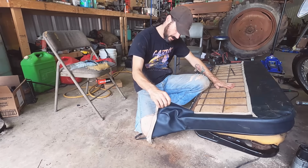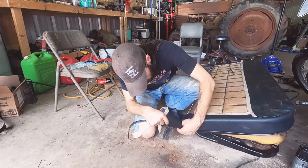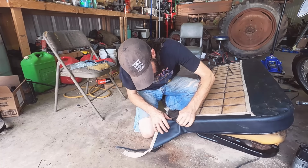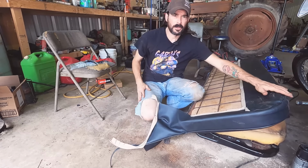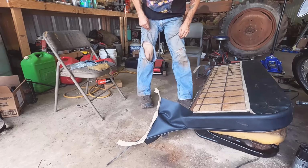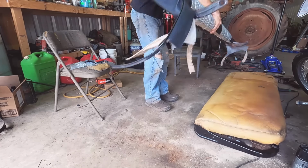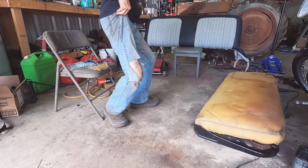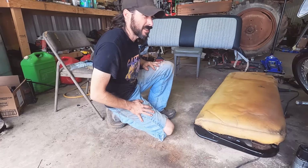Do you cut that? Does that go? Probably do some trimming. Cut that and kind of loop it over here. Might do that once we start putting it back together. But at least this one's pretty much done. I like it. And I know Tiffany would have liked it.